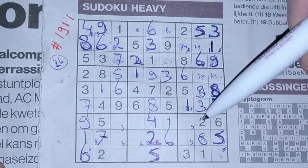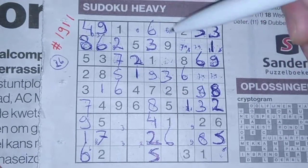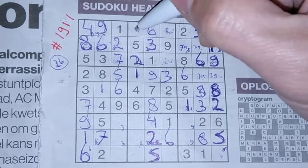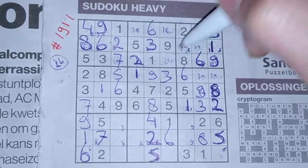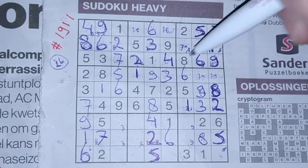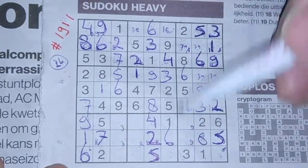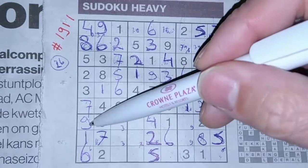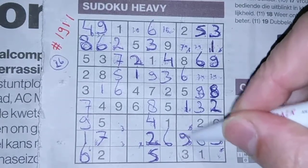3, 7, and 8, 2 numbers left in this row, the 7 and the 8. Let me mark those. That means 1 number left in this big square for the number 4. 7 and the 8. Now we have a 9 here, so this cannot be a 9 anymore. This should be the 9.